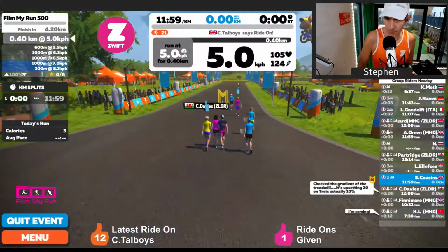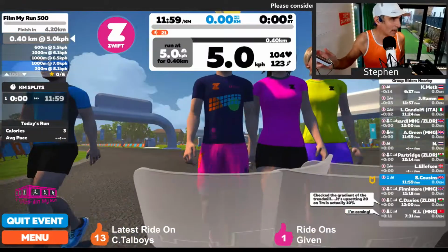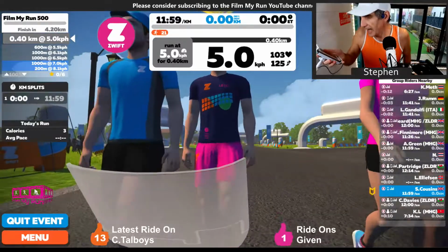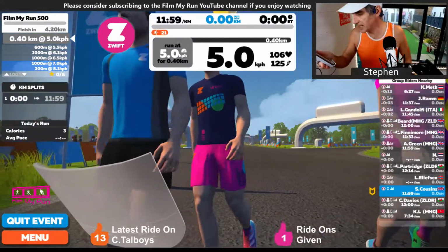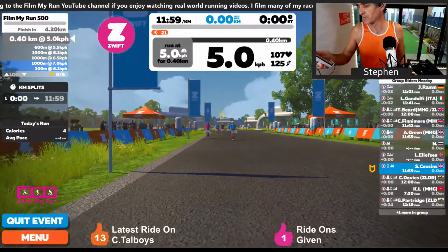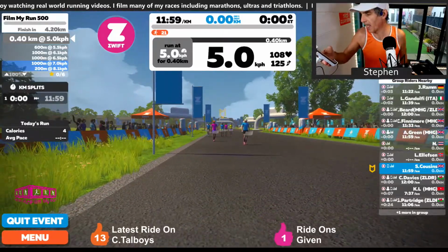Okay, so Film My Run 500. Climbing 500 metres over the space of 4.2 kilometres. And we're off. We are still in the lead in. Anytime between now and the start proper, get your incline up to 12%.